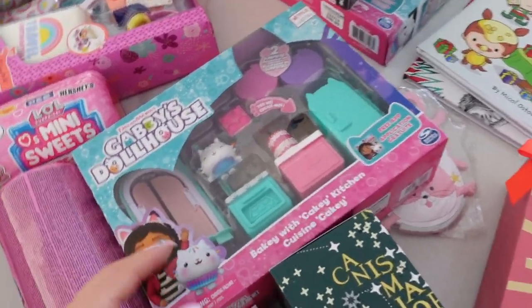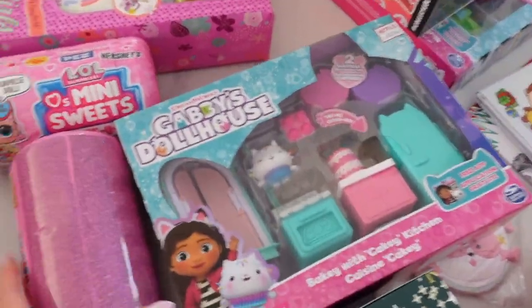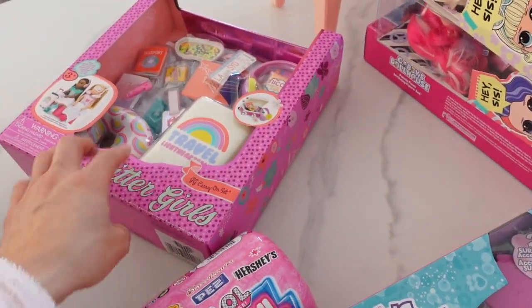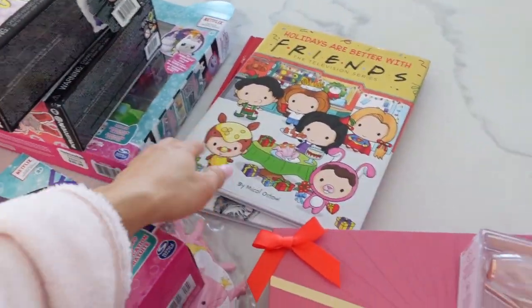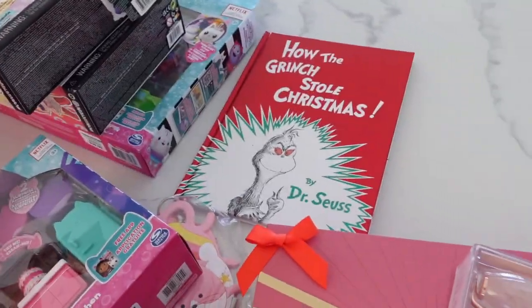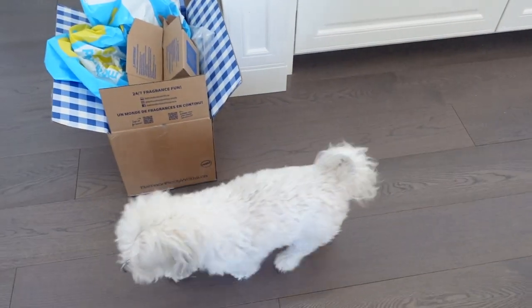And then over here, this stuff's for the girls, obviously. So Gabby's Dollhouse, they had some stuff on sale. LOL Surprise. Okay, 1 minute. Glitter Girls, which I love these little sets. I gotta wrap everything, I'm about to. And then LOL dolls. This was really cute, this friend's book. That was adorable. And then the Grinch, oh, there's flying oranges. Okay, let me buy too much.